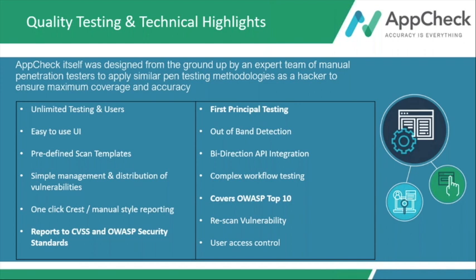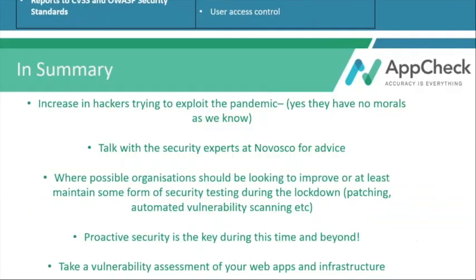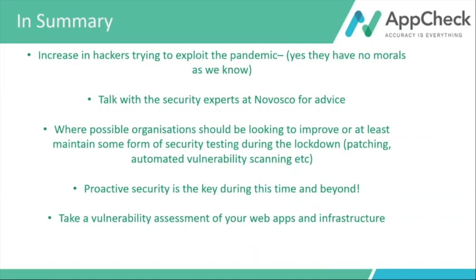Now, a key one that's highlighted there is first principle testing. For those that are familiar on the call, AppCheck is not just a signature-based tool. We are applying pen testing methodologies to rationalize, find the vulnerability, and exploit it using safe exploitation techniques. And that's really unique to us and how we do that from an automation point of view. And again, if anybody wants a little bit more information about that level of detail, we can obviously set up a more in-depth private discussion around that.